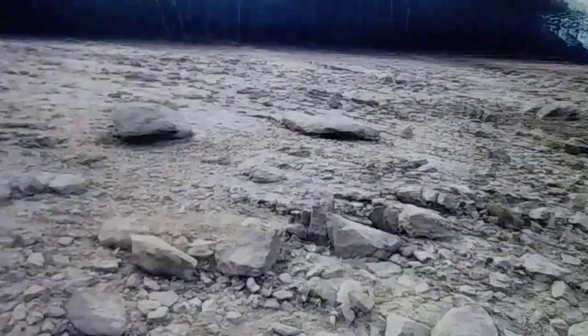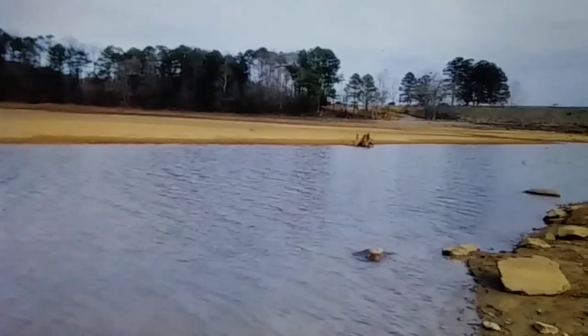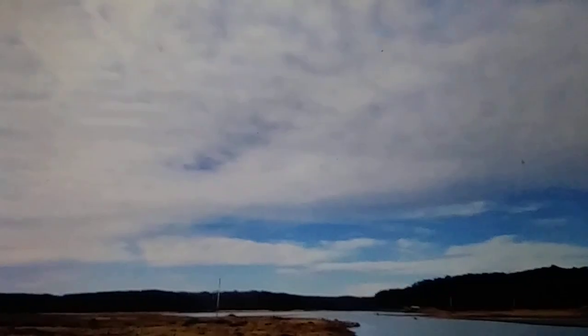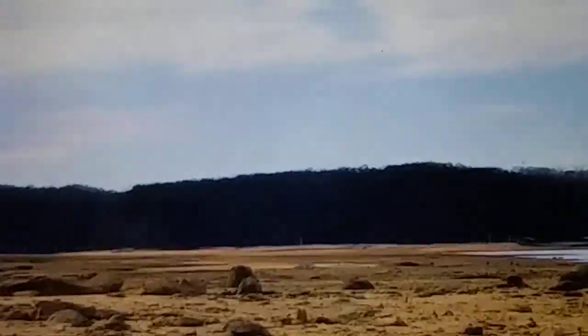And here is the same area you just saw, and I'm out in the middle of the lake right there. That's normal winter level for the area I just showed you. That's Allatoona Creek right there. You can see that I stood right on the side of that channel, bone dry. Yeah, and I just thought I'd let you see a little of that, because it's a big difference there. That was February 7th. See that pole right there?